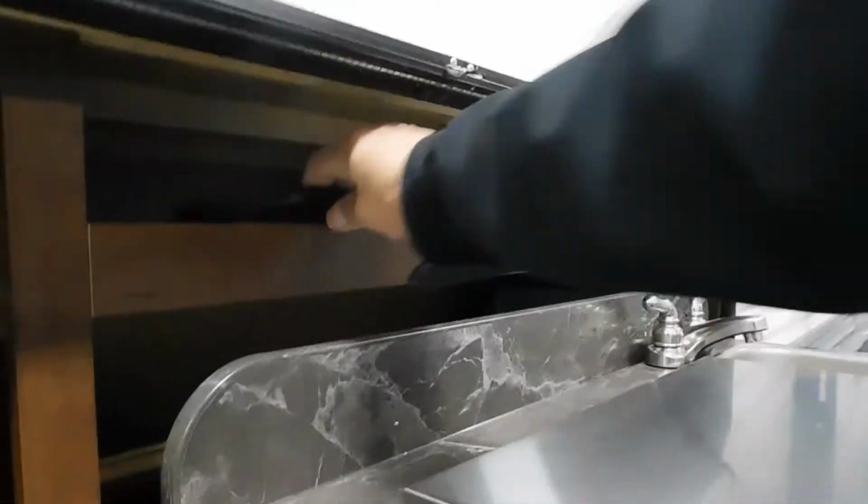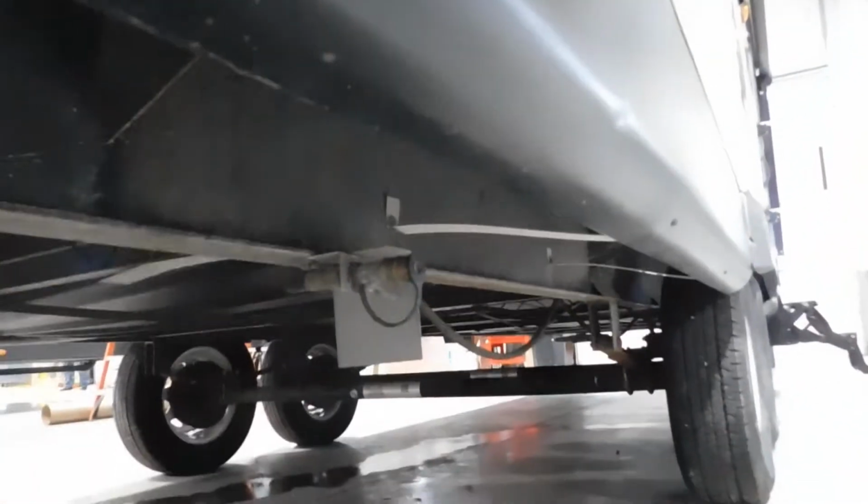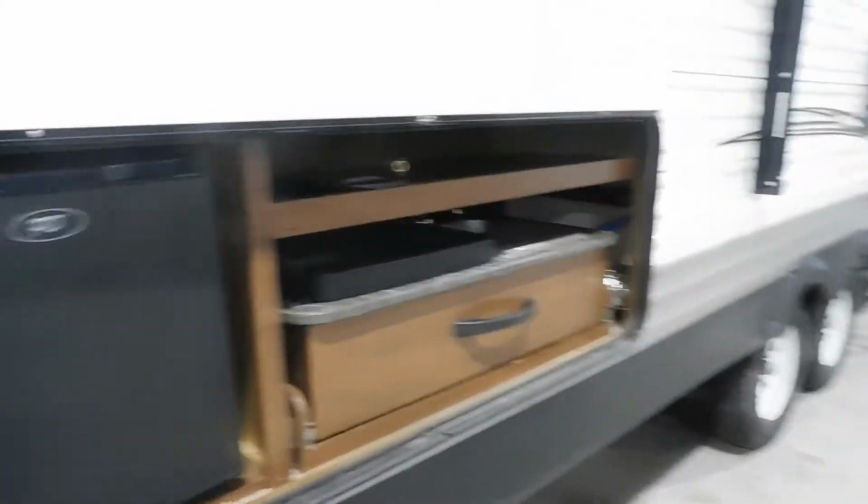Coming down to your outdoor kitchen. Simply pull this out. You do have your hose here, which connects right up there, and then down here to this quick connect LP. Stores away.